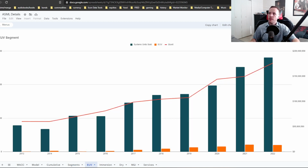So now let's come down into the individual segments one by one to take a look at some of the components that make them up. Here, first, we're looking at the EUV segment, and the backdrop we have is the total systems sold across all of their segments. So this is the entire amount of their system units being sold. And then the small bars next to that are the actual EUV systems being sold by year, giving us an idea in terms of volumes, how does that compare?